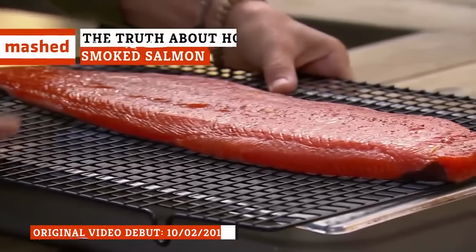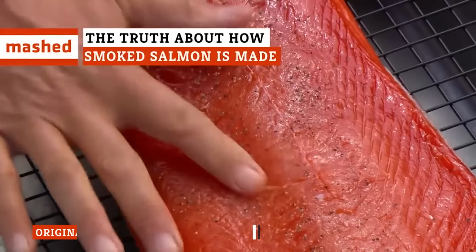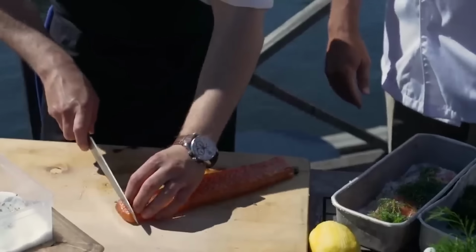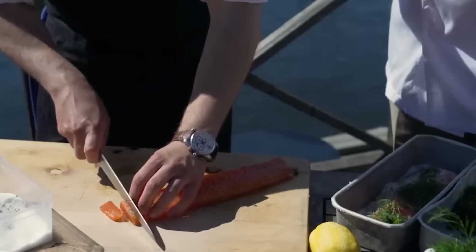How much do you really know about smoked salmon? If you've ever had it, you know it's delicious. But do you know how it got that way? What's the process? Is it really cooked or is it raw? Is it even safe to eat? This is how smoked salmon is really made.